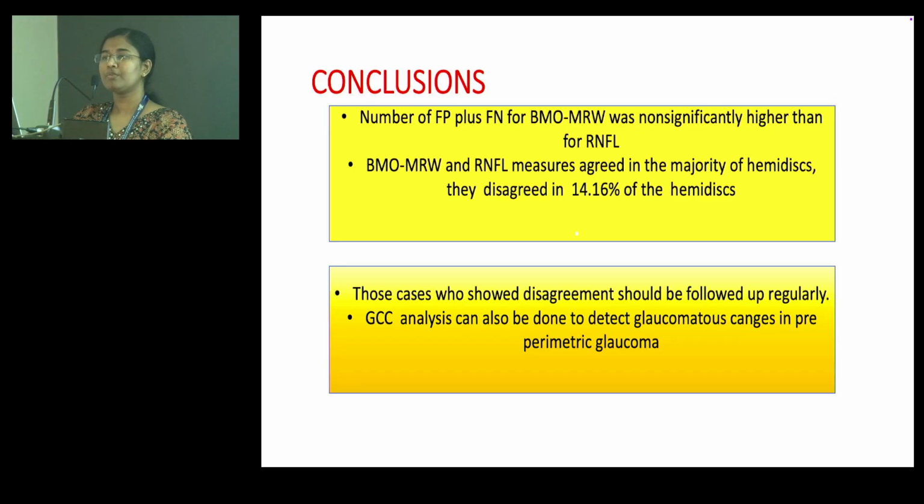Conclusion: the number of false positives plus false negatives for BMO MRW was non-significantly higher than that of RNFL, and the BMO MRW and RNFL measures agreed in the majority of hemidiscs, and they disagreed in only 14.16%. So those cases who show disagreement should be followed up regularly, and we can include GCL analysis also to detect glaucomatous changes in pre-perimetric glaucoma.